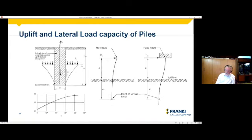The uplift and lateral load capacity is often a secondary requirement in pile design, and simple calculation methodologies are permissible. For uplift loading, the uplift resistance can be based on using 70% of the compressive resistance of the pile, or the Meyerhof and Adams method for base enlargement piles, illustrated on the slide on the left.